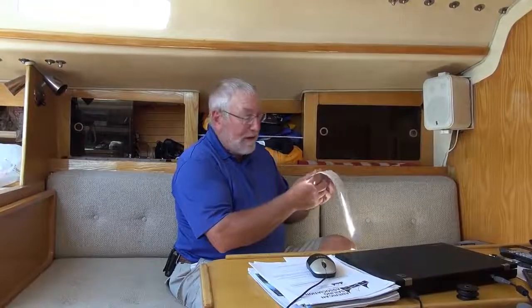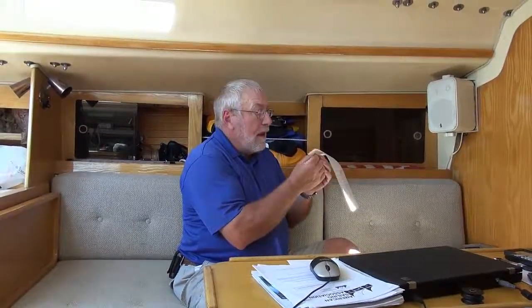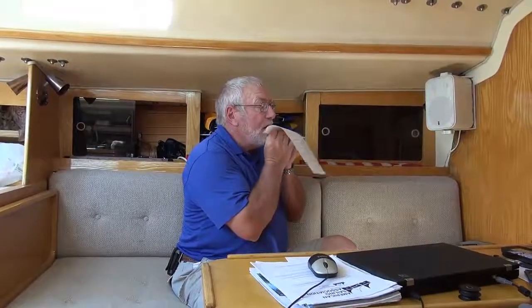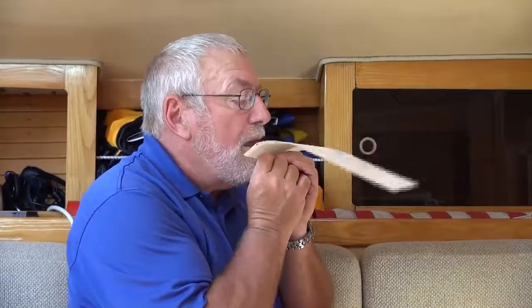Take a piece of paper, any sheet of paper, hold it by the edges, and then put it up to your mouth. And you can see when I put it up to my mouth that my mouth is very much on top of the piece of paper, and then blow. You see how the piece of paper came up? You can see that my mouth is very much above the piece of paper.